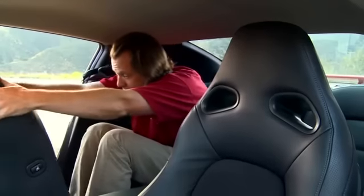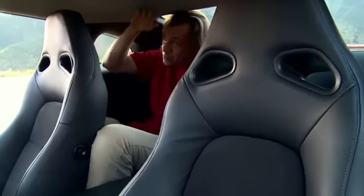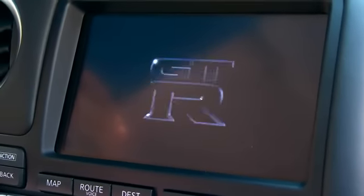The back seats are useless. I mean, they're pointless. And you can't put your children back there because they're going to be throwing up and freaking out. So basically, it's just not for people. The only redeeming feature about the interior of the GT-R, it's this 7-inch navigation screen with a hard drive.